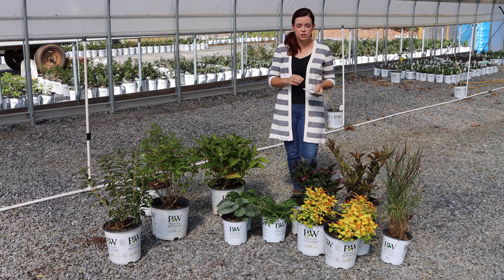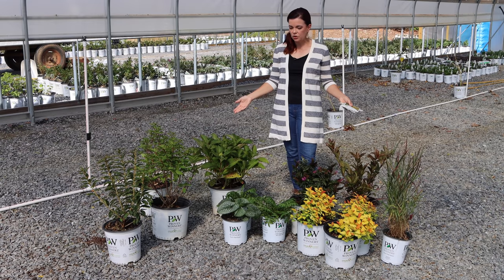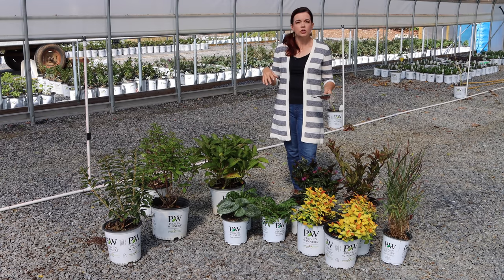Now, without further ado, I have got a beautiful selection of plants here that I want to share with you. We're really going to be focusing on perennials and shrubs today. This is what we currently have at the nursery that is really some fun plants maybe we haven't talked about a lot here lately or recently, and so I want to introduce them to you. Maybe you have forgotten about them.